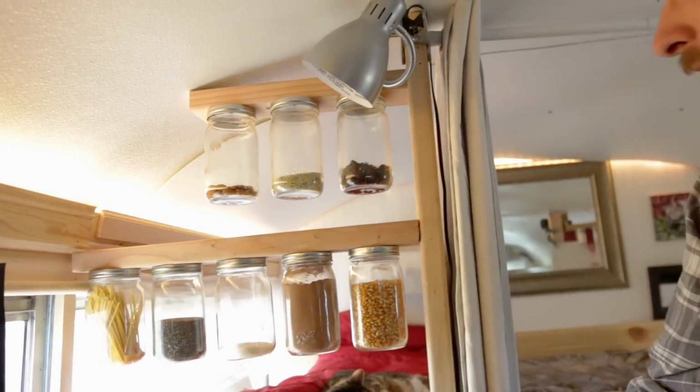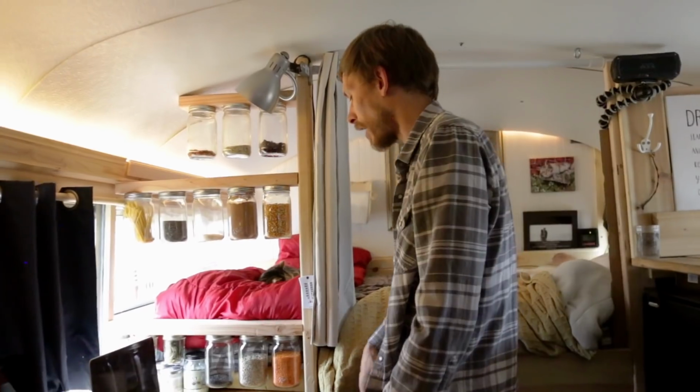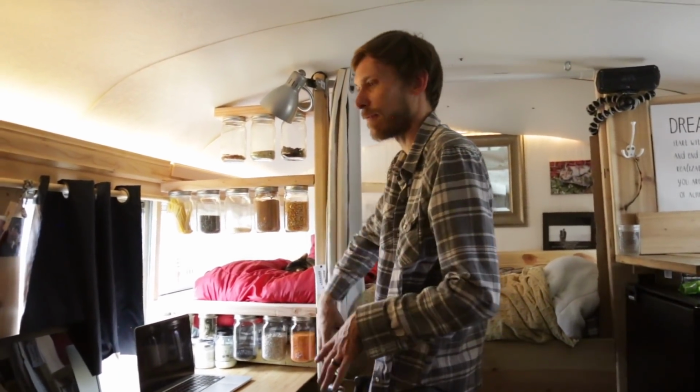So I'm thinking about doing another row, or a half a row, or something somewhere else, because we have a lot of grains and a lot of dried fruit and stuff like that, and it would be really nice to see everything we have just out there.